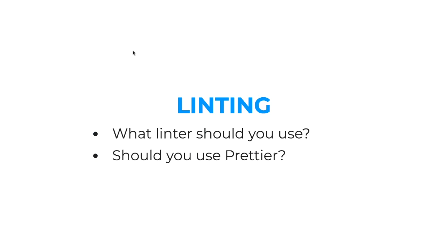Should you use the one that your company uses? Should you use the Airbnb style guide? Should you use Career? All these questions, you're going to talk about them for like weeks. But it's great because you get to learn how to communicate with your team. You get to learn about all these other questions that you have, like decision making. Who's going to make these decisions?